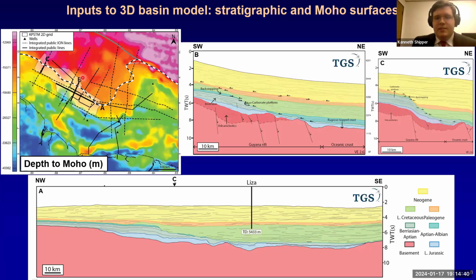One of the results of inversion is it's really just a tool for you to learn. In this case, we had crustal abnormalities in the resulting Moho inversion that could be interpreted as due to density variations within the volcanic units. So that's how we defined that volcanic-clastic transition from the Demerara Plateau into Guyana.